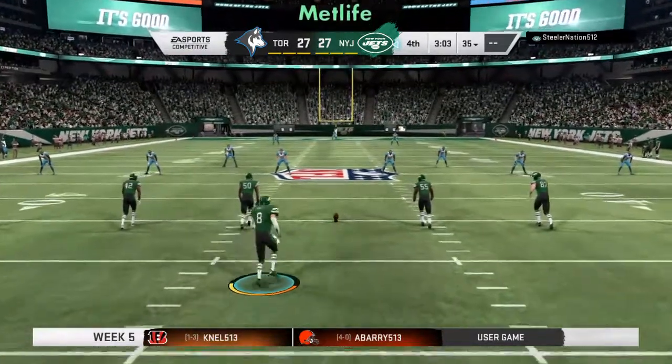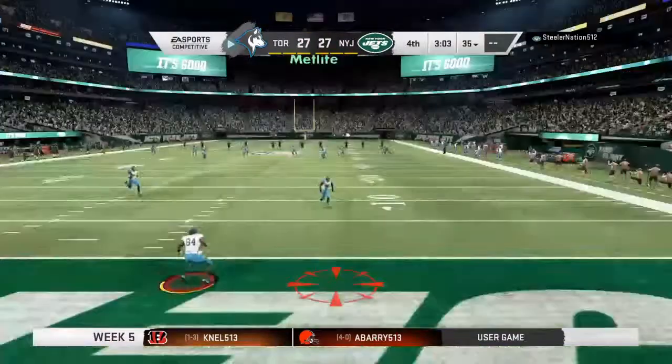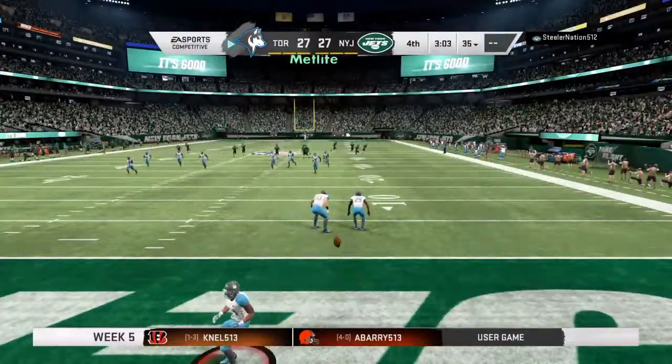Boy, hard to ask for a better game thus far. 27 apiece is our scores. The kick's away.